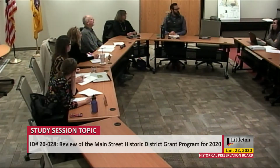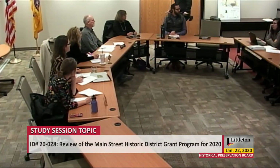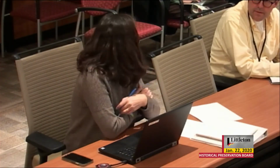What about, we have this happen often, there's an existing rooftop unit and it's failed, and it's not screened. So the property owner needs to take it down, change it out, and then they're required to screen it because they're putting in a new rooftop unit per our zoning regulations. Would that be an instance where you would think that the grant program would apply?